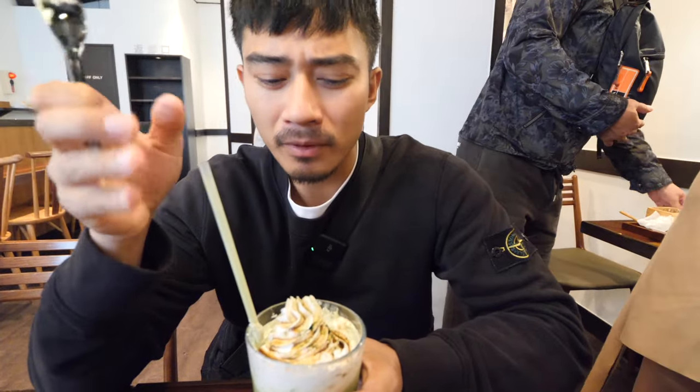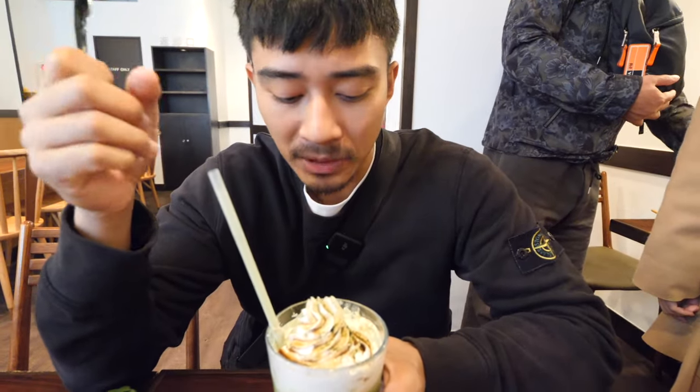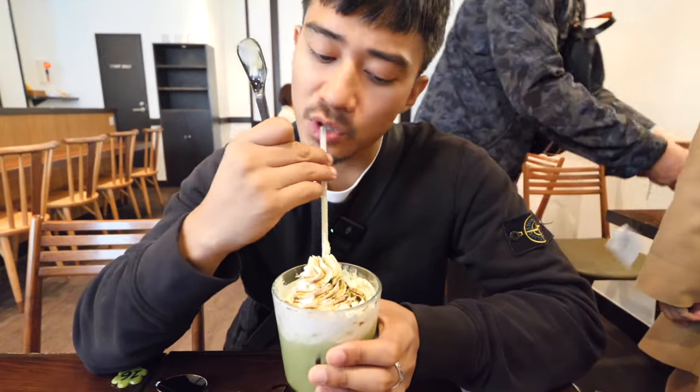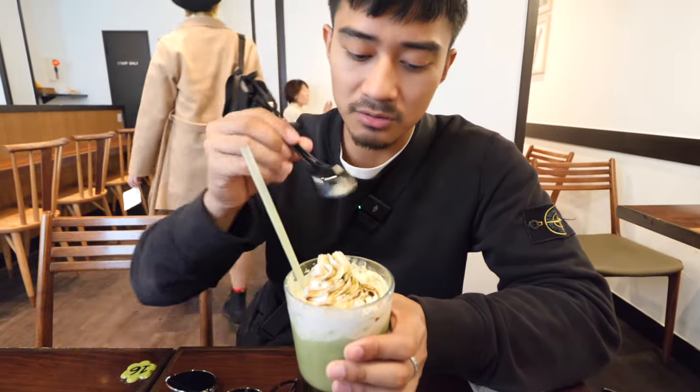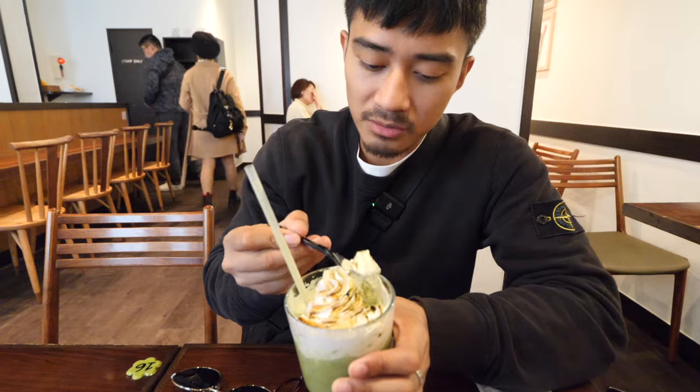Oh. I normally don't like matcha lattes, but this one, it's not strong and bitter. It's just perfect. Just goes down straight to your throat. Wow, that's so nice. What the heck? And then the cream as well.